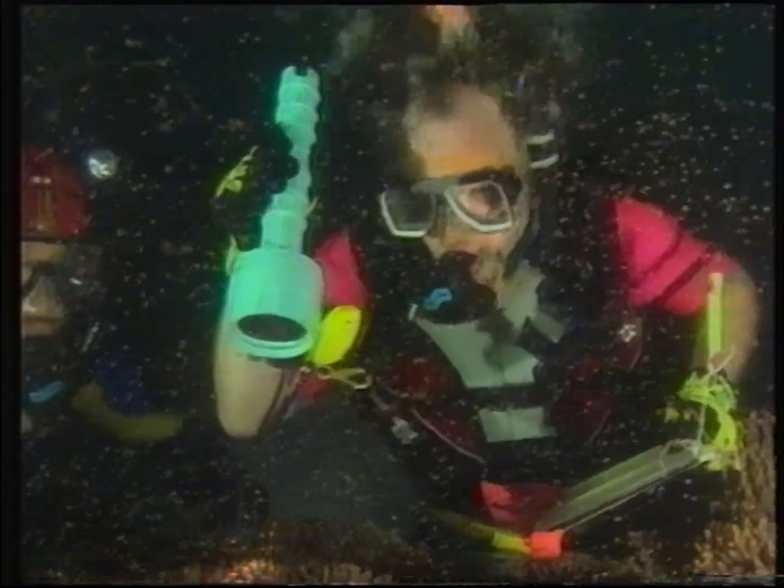Release of the egg and sperm bundles, you're in this massive pink snowstorm, and then the whole sea just goes crazy.